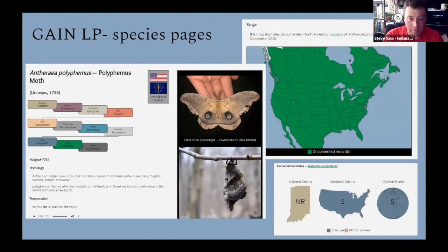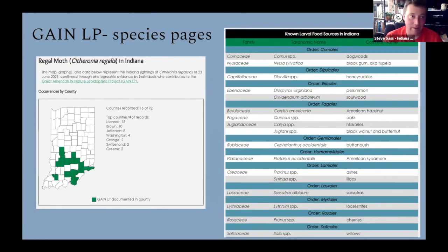And so from that data, we began building species pages on our website. And we started with the silk moths that we talked about earlier. This is an example of one of our web pages, some of the content, which includes taxonomy, the etymology, where the name came from, how to pronounce it, various featured photos, the North American range that we based on other websites, and the conservation status. Then our database is directly tied to a map of Indiana, whereas if a sighting comes in from a particular county, that county will change immediately from white to green to indicate that species has been found in that county.